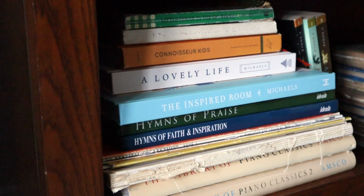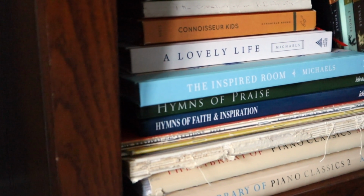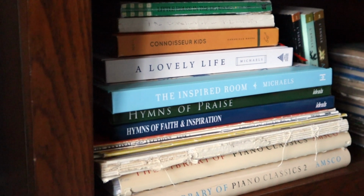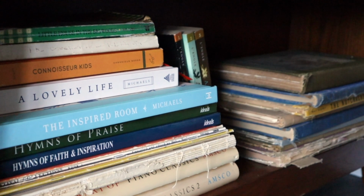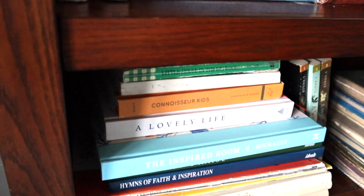And then I have a few of my favorite decorating books from Inspired Room, Melissa Michaels. I just love her take on decorating. I have the Connoisseur Kids. And then there's a couple books on top there that were going to be discarded at work. And I decided to bring them home and probably use them for crafting. But they're just tucked right there at the top.